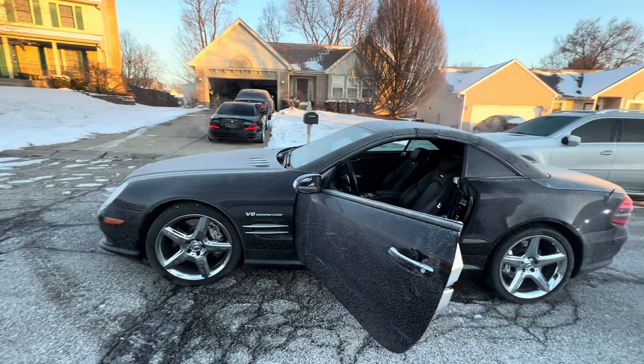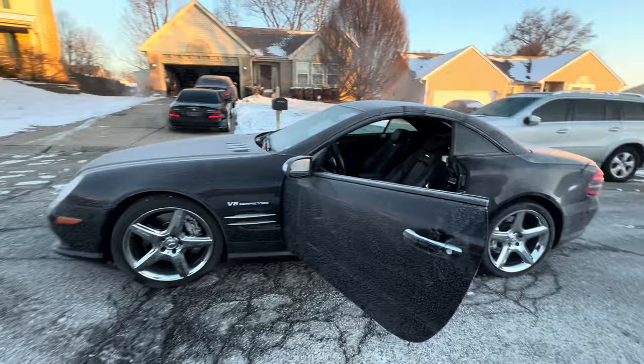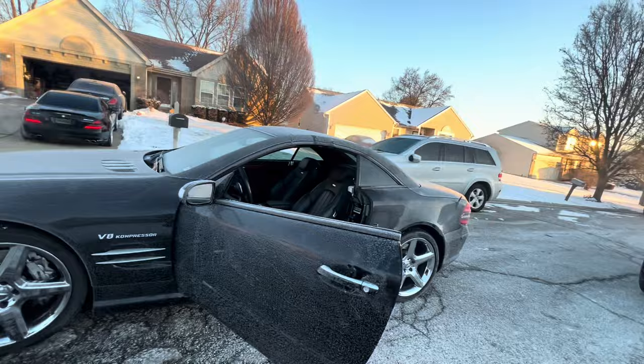If me and my wife want to go to Dallas or Houston or something, I don't want to have to worry about it. Once you do this conversion, you can take it anywhere without ever having to worry about failure. So that's the point. That's one less worry. And your top works? It does. It works like a charm.